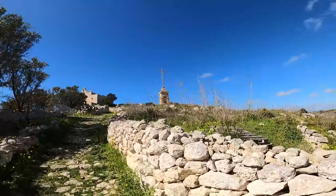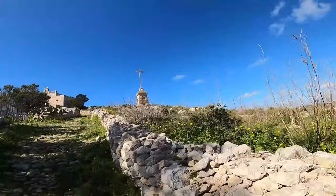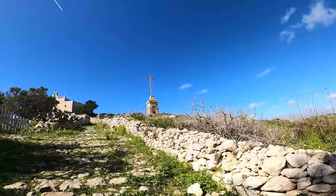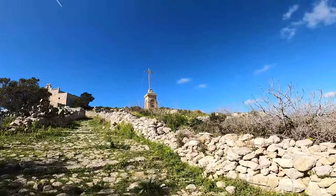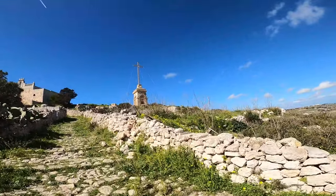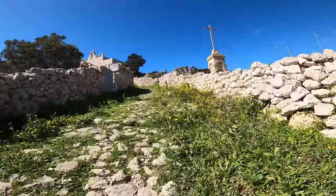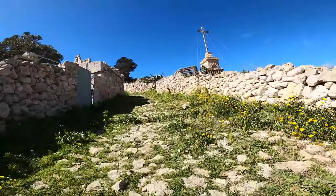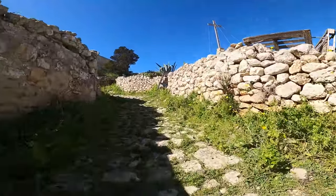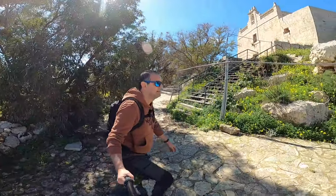And here we are, getting closer to the Laferla Cross, which was originally put here in 1903. I will give you some more information about this cross. It's a landmark in Malta. This is a pedestrian area, so no cars are allowed here because it will damage this path. It's an interesting one. We will go around here and check if it's all closed.